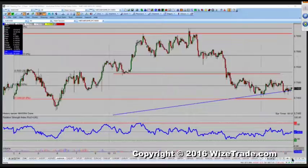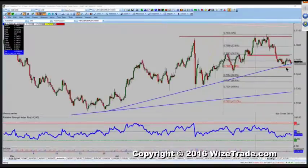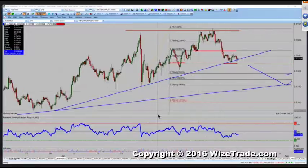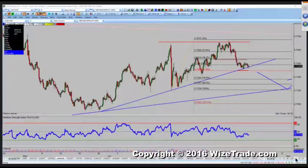So okay, here's the Aussie dollar. The Aussie's on support, which is really key. Look, I'm not buying the Aussie dollar. I'm actually short some Aussie yen, but if I was going to buy the Aussie dollar, I would buy it right now, because you know what your risk is. Unfortunately, we're right in the middle of the range.